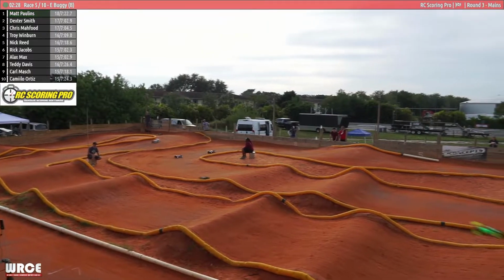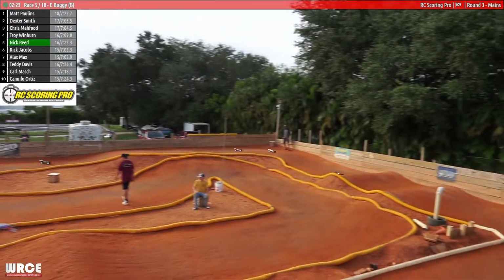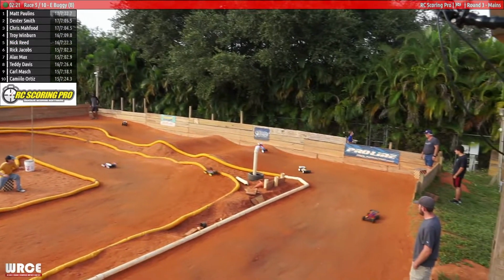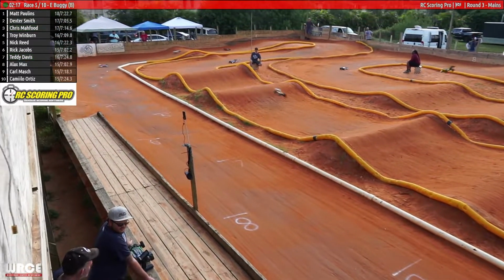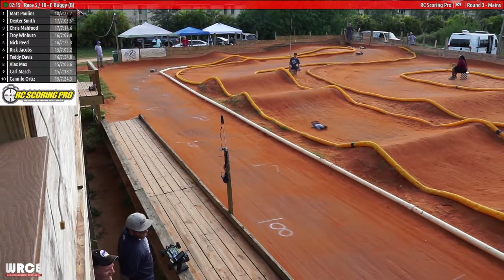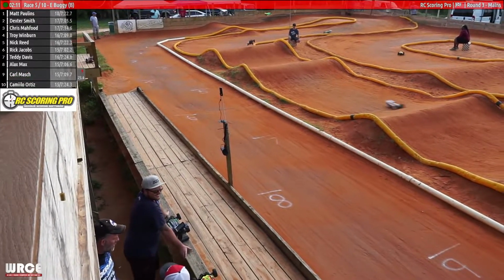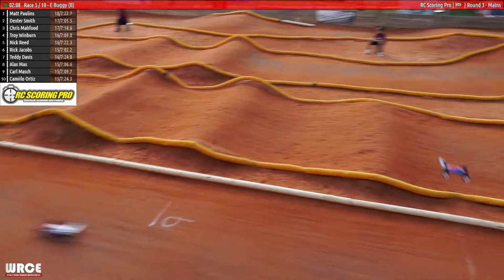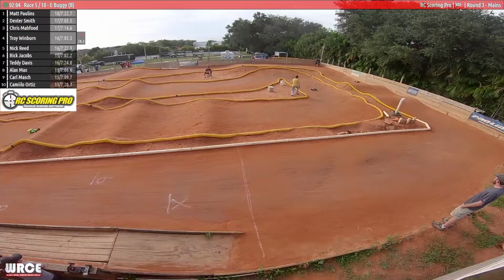And there's Dexter crossing the line. And Chris now crossing the line. Dexter closing that gap between himself and Matt in front of him. At this point, they're both going to bump. They just need to work together.